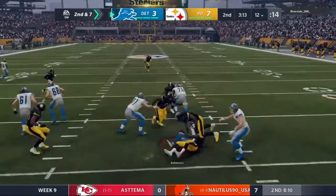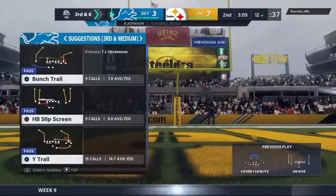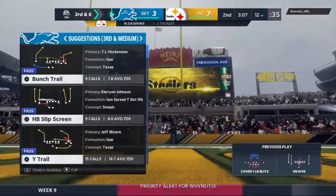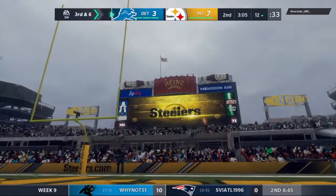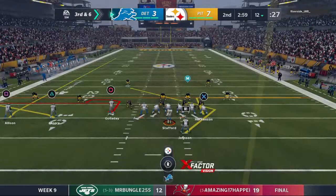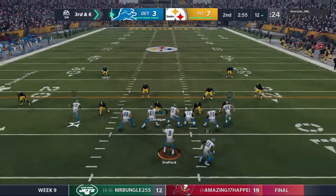Now a 10th carry for Johnson. And not much here as he'll get it to the 11, maybe the 12-yard line. They had 3 yards on first down, just 1 yard there. And it's third down. The Lions on third down. They've only converted once in 4 tries. This will be 3rd and 6.